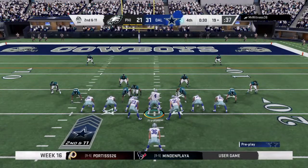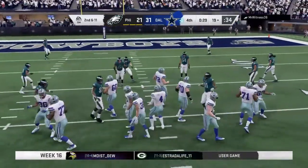Check 56. Push him back. Push him back. And they will take a knee here.